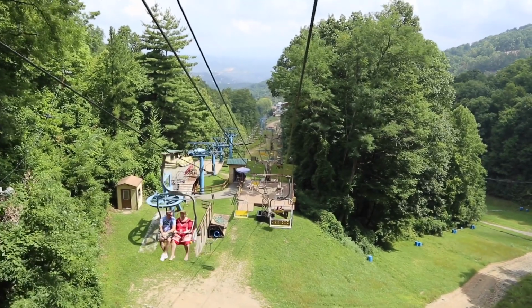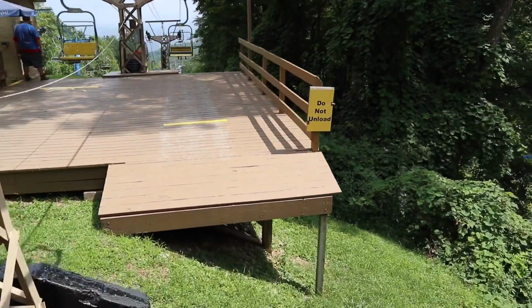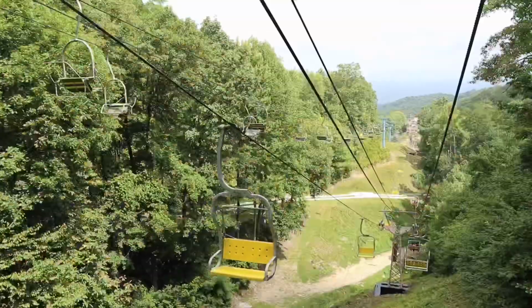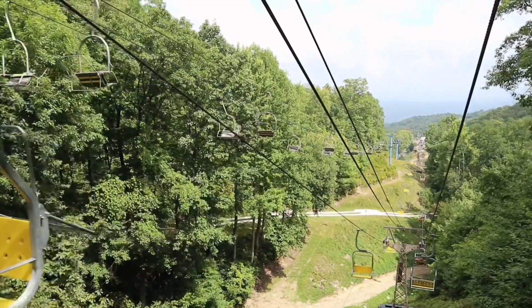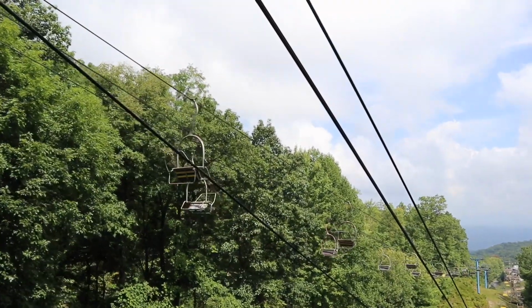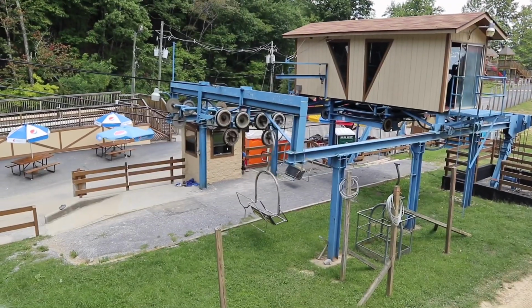So nice up here. This is the platform where you could get off to ride the Alpine Slide. Unfortunately, you can't get off coming down, you have to get off coming up. So we have to go all the way back down and then get back on and ride halfway back up. As Jacob just stated, to go back up to the Alpine Slide, we have to go to the bottom and then reboard those chairs. Okay, I stand corrected.